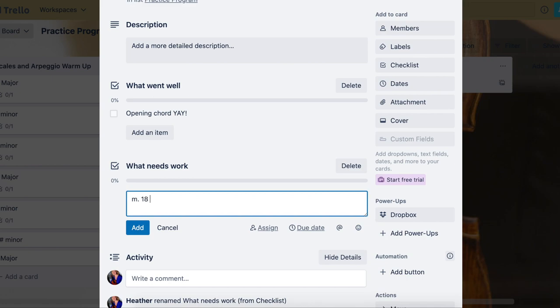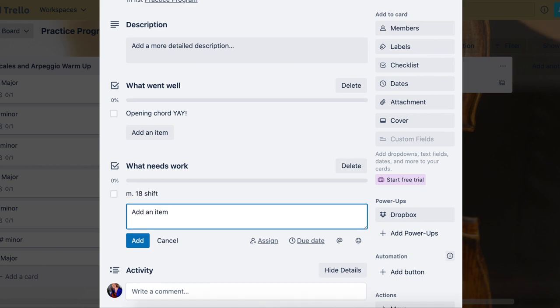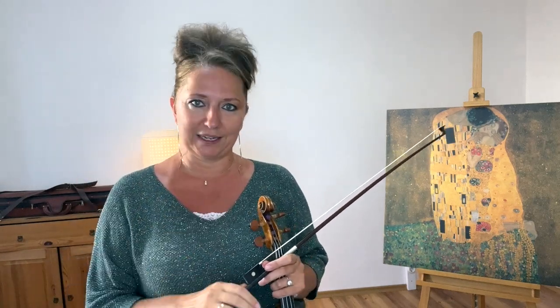Typically, those are the 3 things that didn't go well. And then you know exactly the next day what you want to work on in your practice session.